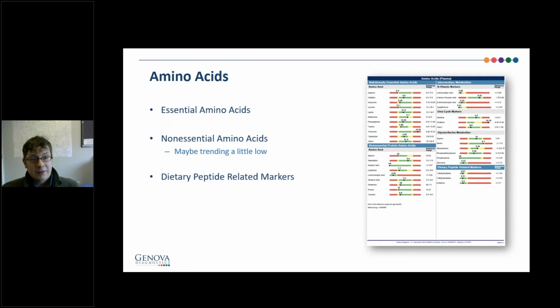Looking at the amino acids, we have essential amino acids okay. There's a few that are dipping down into the low area. We've got non-essential amino acids also trending on the low side, so maybe an area of questioning. The dietary peptide related markers, like I said, if you want to compare somebody's dietary intake to their amino acid status, look here, look at the bottom right.